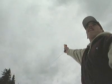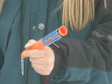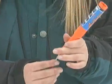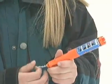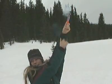Signaling devices located in the Mod 1 kit are plentiful and effective. Each signaling device will have clearly written and simple directions. Read the directions well in advance of use and have signaling devices at hand for instant deployment.